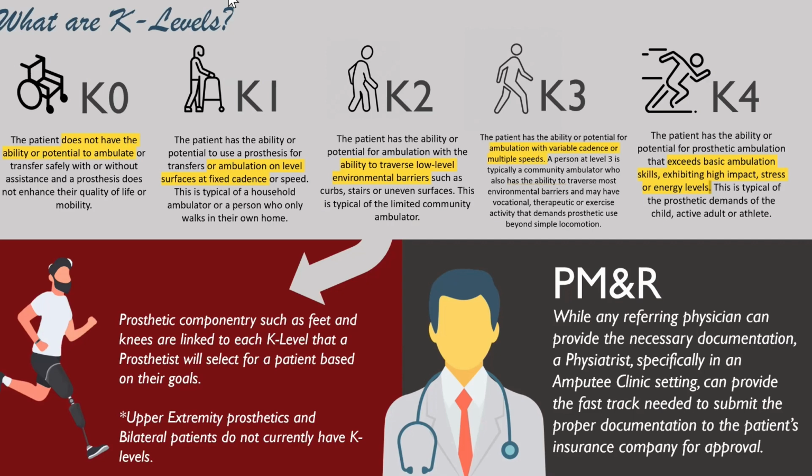But for the necessary documentation, we've started using PM&R more than it used to be used when I started back in the Stone Age. The PM&R, they are set up for evaluating the big picture and focusing on the obstacles, and their notes are impeccable when it comes to submitting them to get things approved.